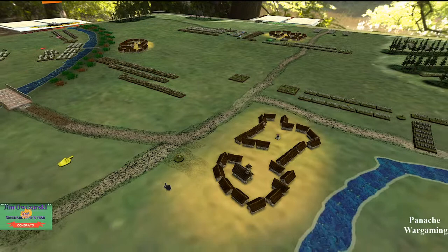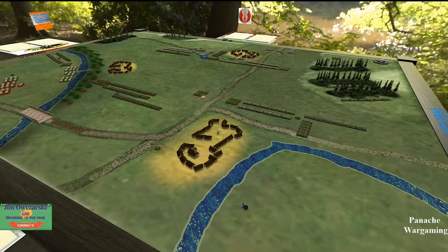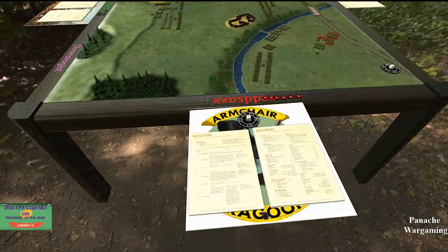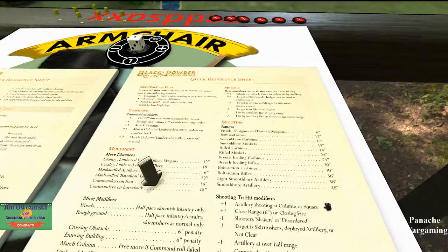But unlike a lot of other games, these guys have to ride around the battlefield, and they move after everybody else does. They move last to prevent you from messing around with your movement radius or your command radiuses. That's why they're listed right there, 48 inches, commanders on horseback.